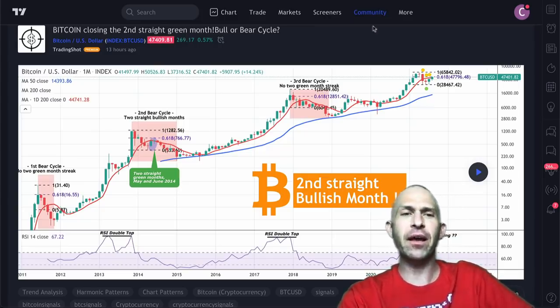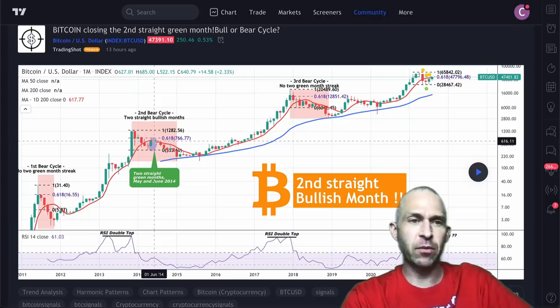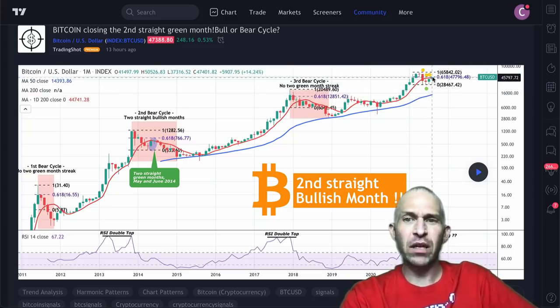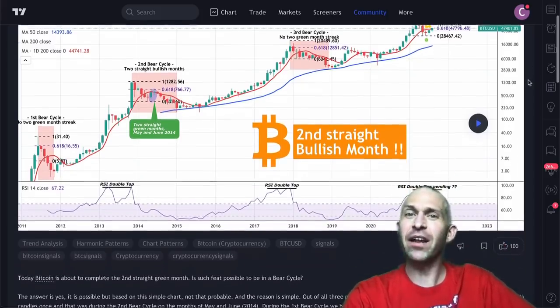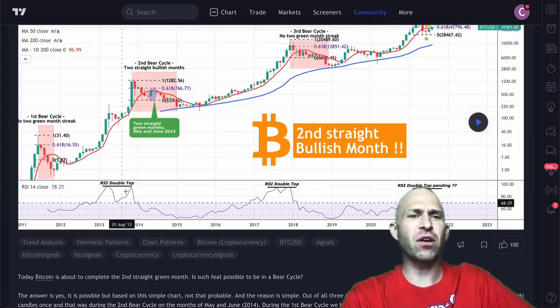Now, further than that, if we take a look at this, these 2 green candles never broke above this orange line, the 200-day moving average. Also, they never hit the 61.8 fib, where if we take a look nowadays, we broke through the 200-day moving average and also reached the 61.8 fib. So further evidence that we are unlikely to be in a bear market. And as a matter of fact, we likely have an RSI double top coming.